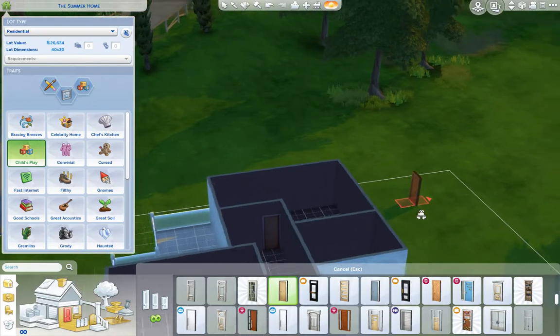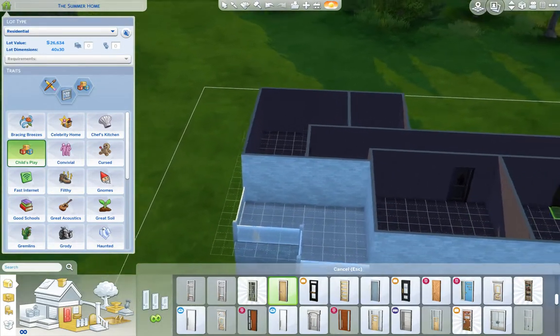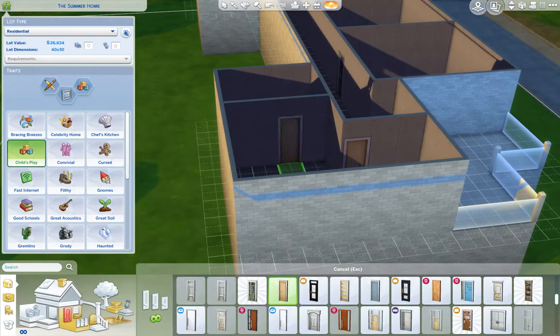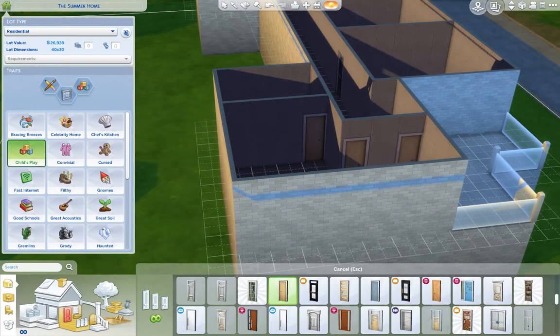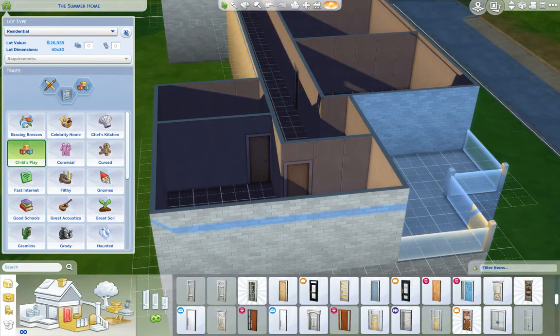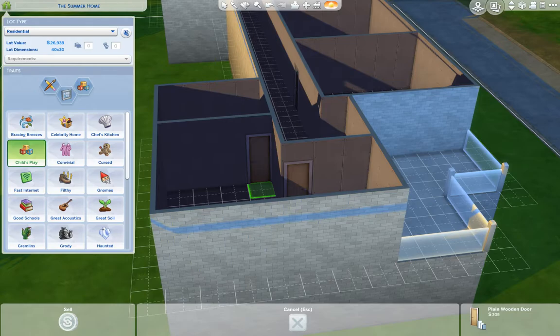Let's stick that there. That should work out. And then we'll need to place a door into the bathroom, as you do. Yeah, whack it. Oh, I've put the door on the wrong side. It needs to face out. There we go.